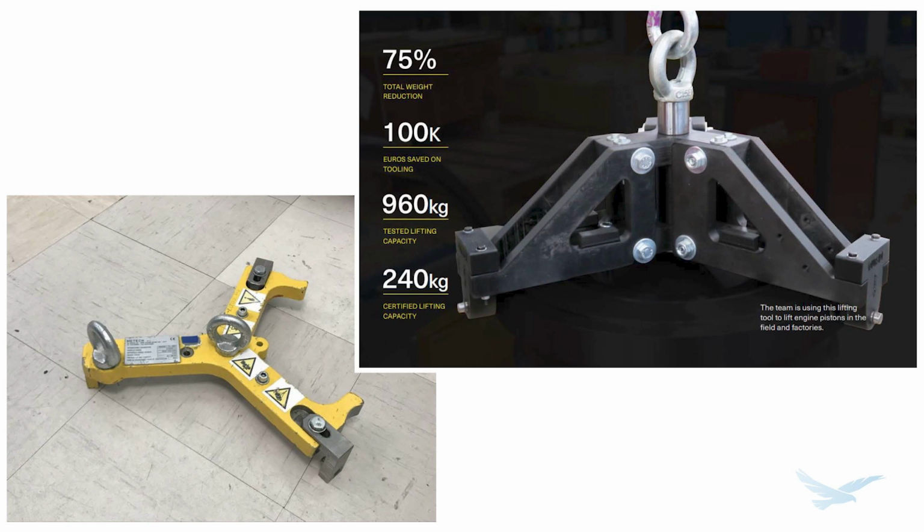So they ended up buying the larger build area X7 to split the tool into multiple pieces and test different designs of each piece fast. So in the end, they came up with a design that could lift 960 kilograms of weight, which means it was able to actually get internationally certified to lift 240 kilograms, while also saving them about 100,000 euros in just this tool, all at the same time being 75% less heavy than the previous solid steel version. So being able to do stuff like this with a 3D printed assembly is really letting them become more independent of supply chains on their side.